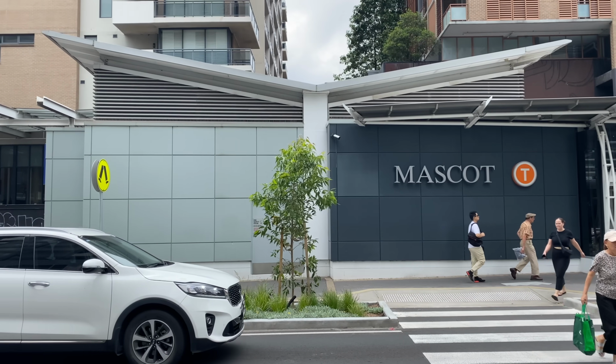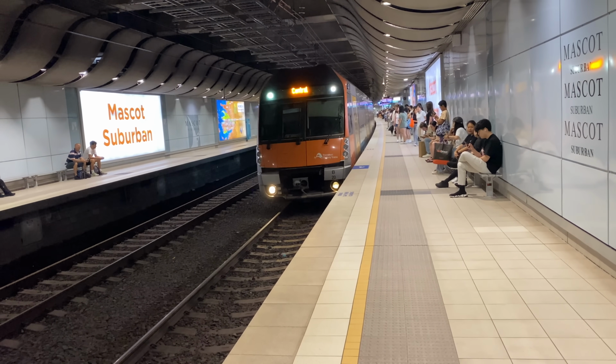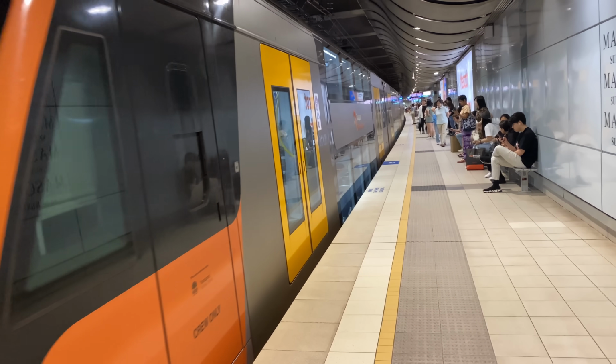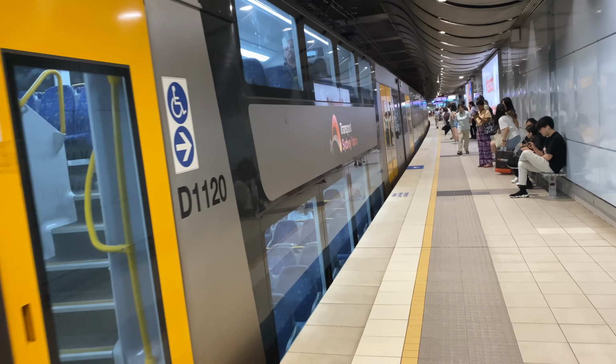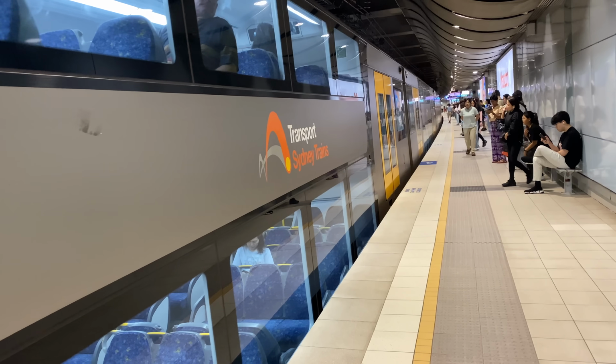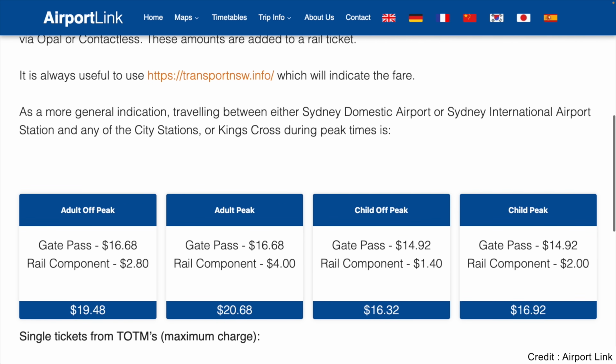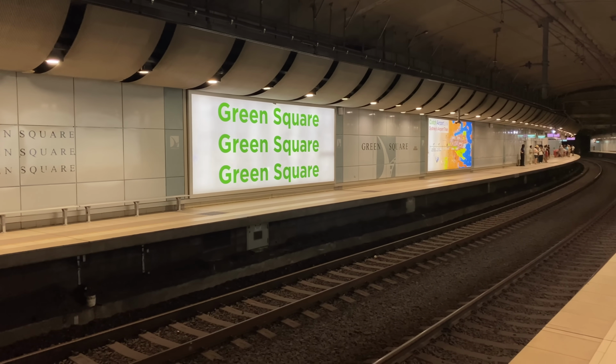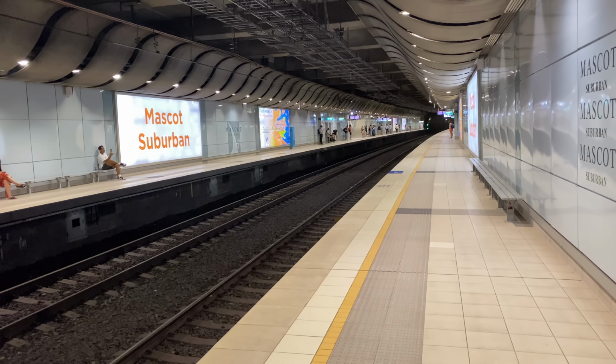So prior to 2011, Green Square and Mascot Stations used to have a station access fee. So they were more expensive to use than other Sydney train stations. And at that time, a one-way trip into the city cost $5.80, which was 80% more than a typical single fare for the inner Sydney area. And although not as pricey as the access fee for the domestic and international airport stations, it was still enough to put some people off using Green Square and Mascot Stations.